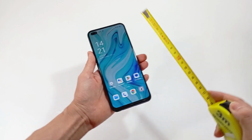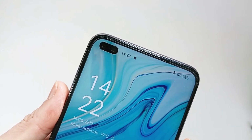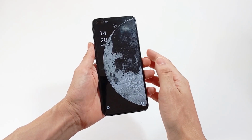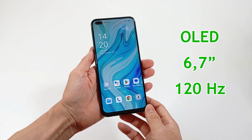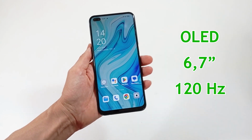About the screen, you can choose the size of the screen, whether it has a cutout for the front camera, the resolution, the refresh rate, and the type of screen, because it may have more vibrant colors. I recommend an OLED screen with 6.7 inches with 120 Hz.